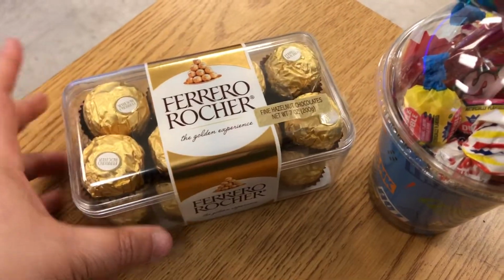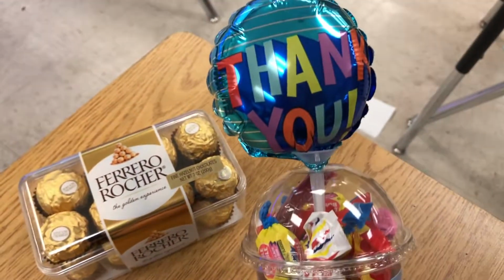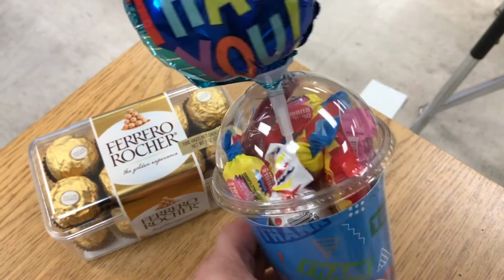So that is pretty much the end of the day. Oh, one more thing. These were the 2 little gifts that my students gave me today. So one student brought Ferrero Rocher, and another student gave me this cute little cup that says thank you, filled with all sorts of different candies.